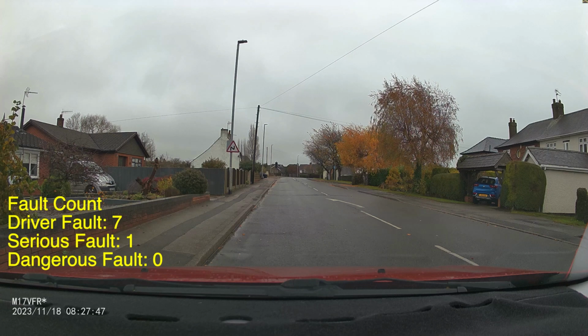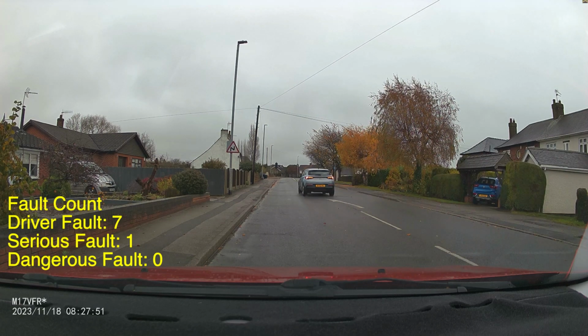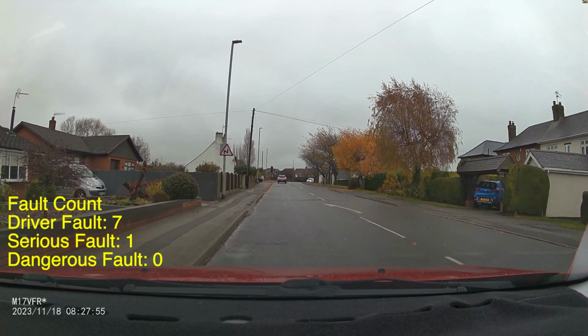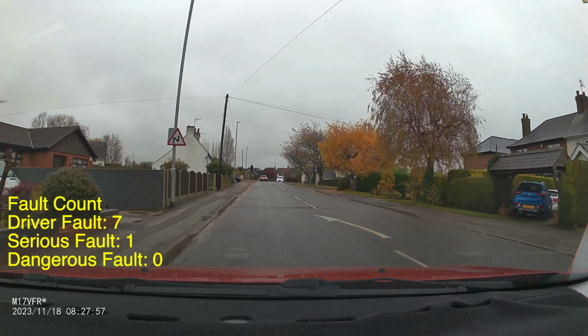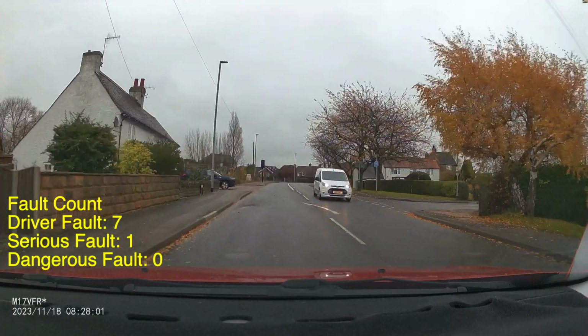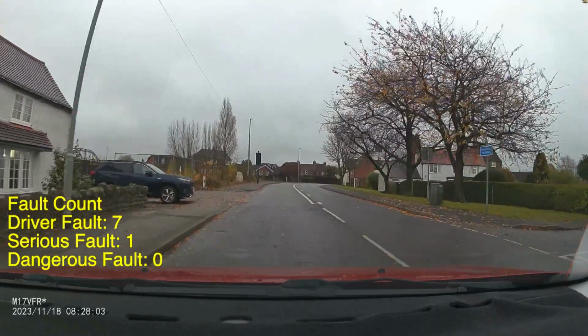If you do have vehicles approaching, sometimes the best bet is just to sit back and let them pass. Don't try and pull out and rush away, because if you don't make enough progress and they do catch up with you and you cause them to slow down, that's going to go down as a serious fault on your driving test.